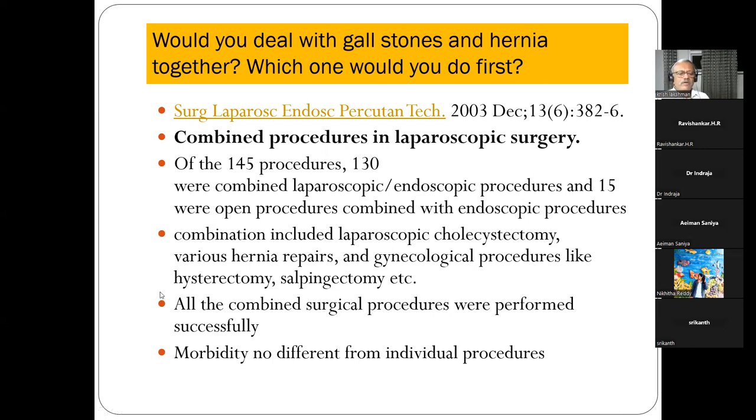Sir, make sure of infection control. You use different instruments for the gallbladder and the hernia. That is agreed. Nishant has put that in. So you can do both together, but don't use the same instrument that you use for a gallbladder on a hernia. That's all. Morbidity is no different from the individual procedures. So that is the important thing.